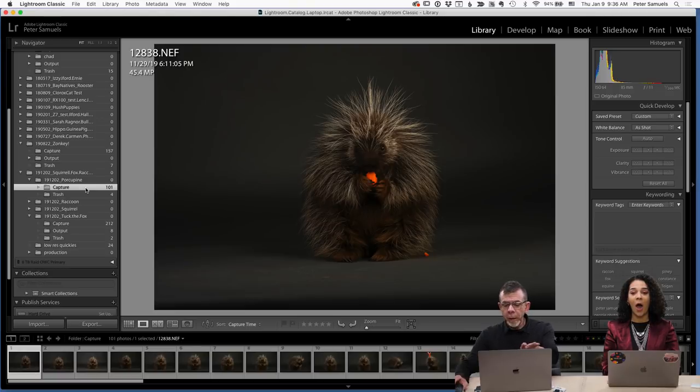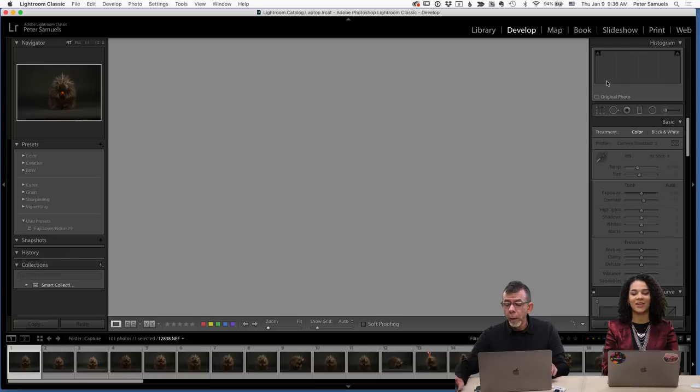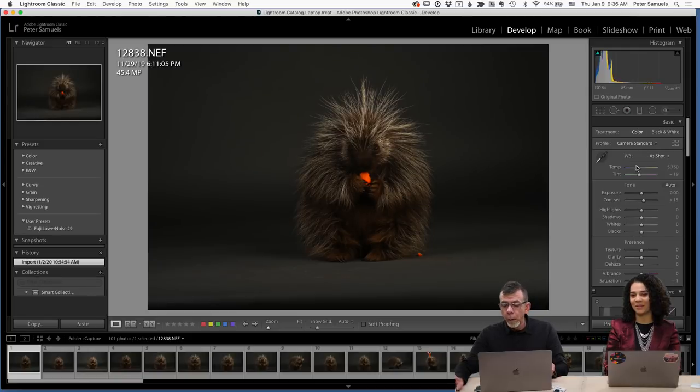And so these are the raw files. This is the baby porcupine. Oh no! Who, and let me... He has little hands. Let me give her a base level light in here. And does he have a name? She. Does she have a name?